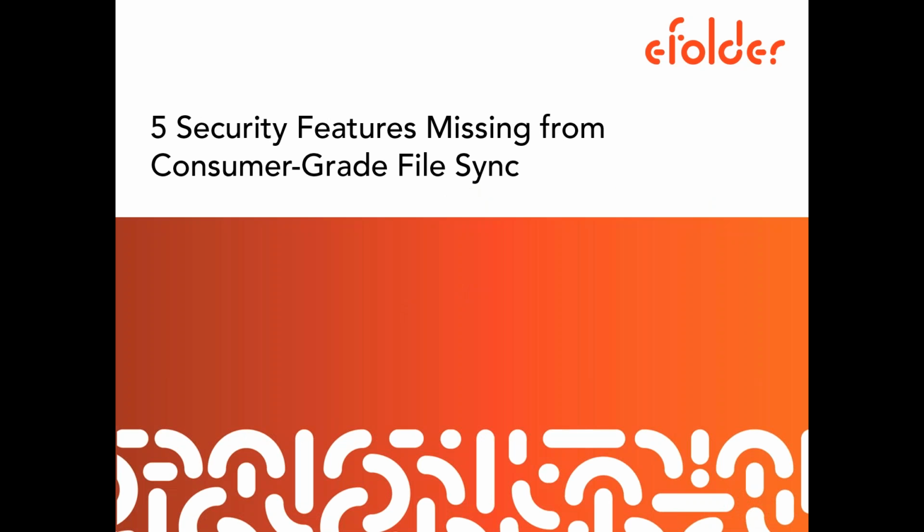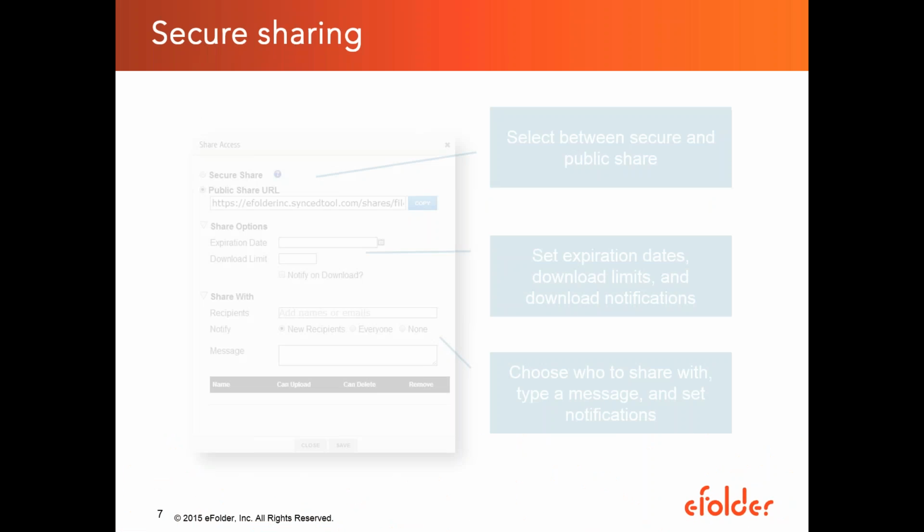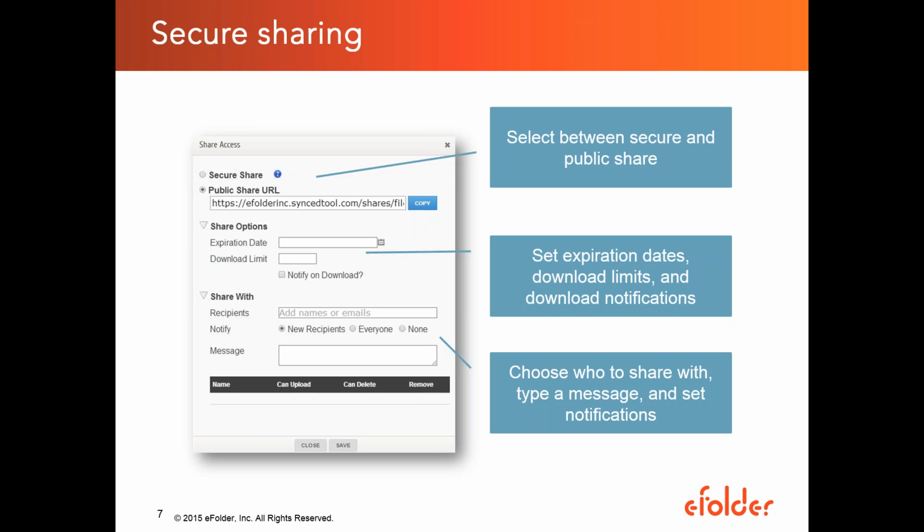So now I'm just going to go ahead and dive into our topic for today, which is 5 security features missing from consumer-grade file sync. The first thing I'm going to talk about is secure sharing. So Anchor allows you to do a number of different sharing options when you want to share a file or folder with, let's say, a colleague or even somebody outside the company. First off, you can select between a secure share and a public share.